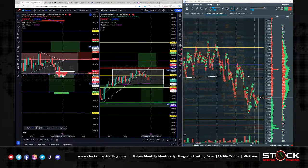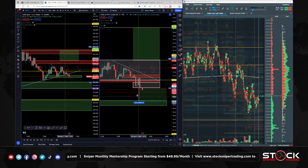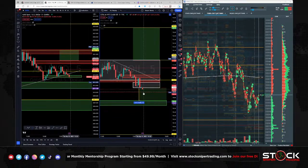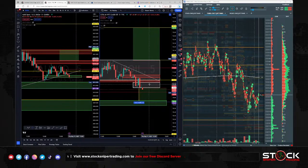Nothing. No sell yet. It's got a wick, higher lows. Okay, let's see if we can now get some volume on oil to push down into here, and also to close below this box again. There's possibly going to be a pullback, but we've got to let it breathe in this consolidated area.